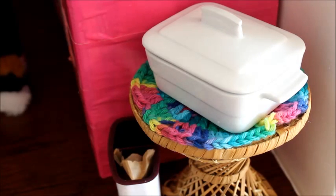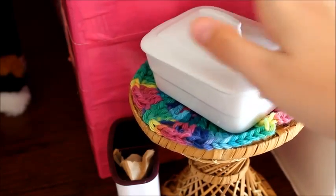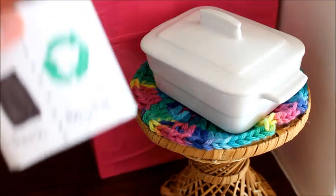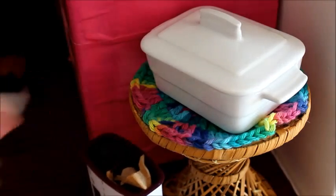Next to the kitchen, there's this little stool that I made out of a chair from Goodwill, and on it is a casserole dish that is holding a bunch of my clay food, as well as this little recycling and trash container that I made out of a Nutella box.